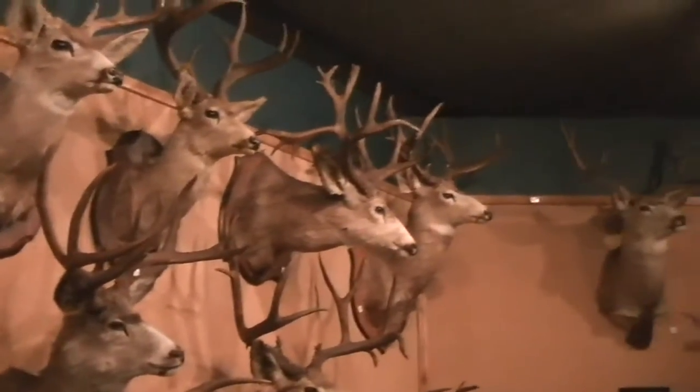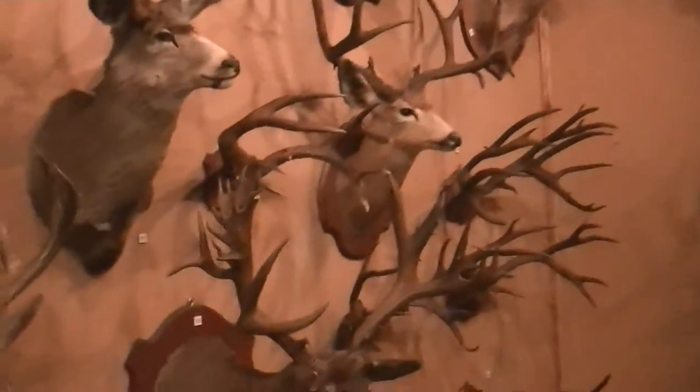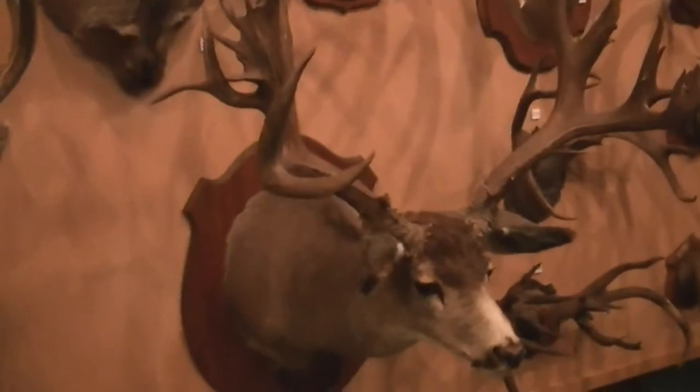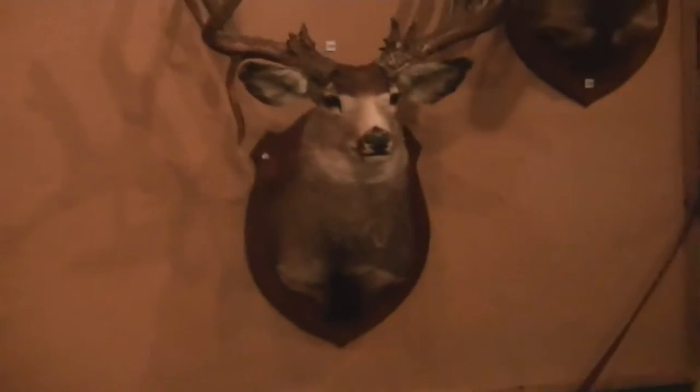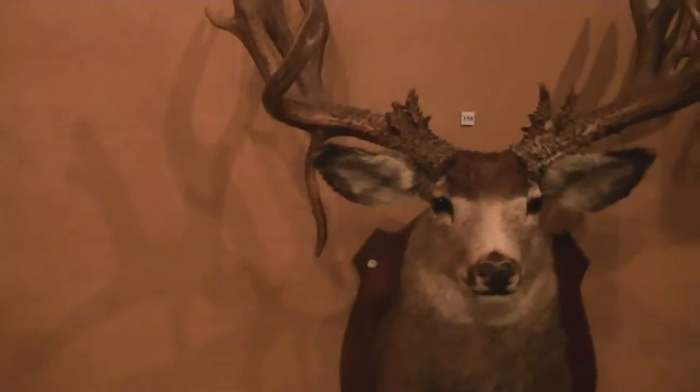Oh, they're fighting. That's what they're doing. Hall of horns. Man, look at this one right here. Something in it. Look at this one right here. It's got a little prong that sticks down.